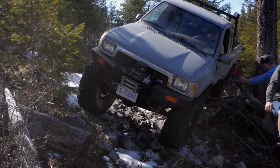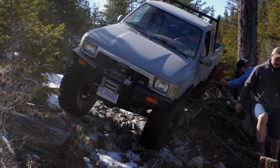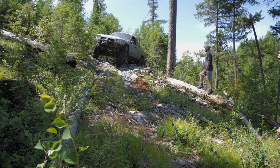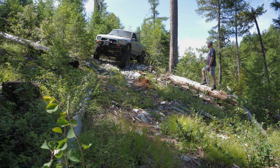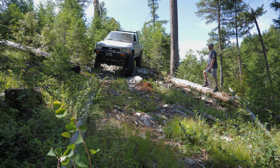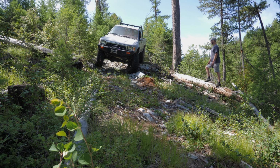We arrive at the same obstacle that forced me off the road last time. Let's hope it goes better this time around. Keep the crank. Okay, you're gonna start coming up on the right side. Roll through it.